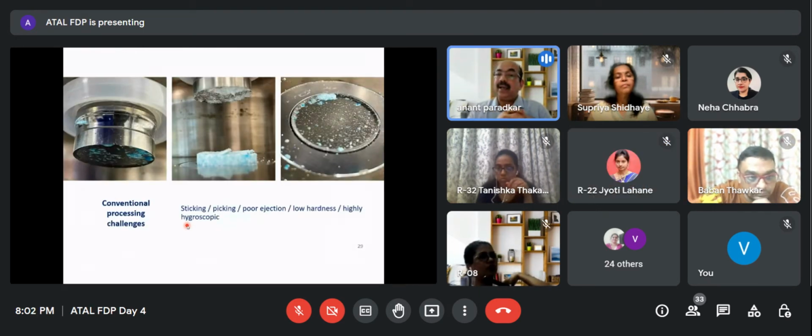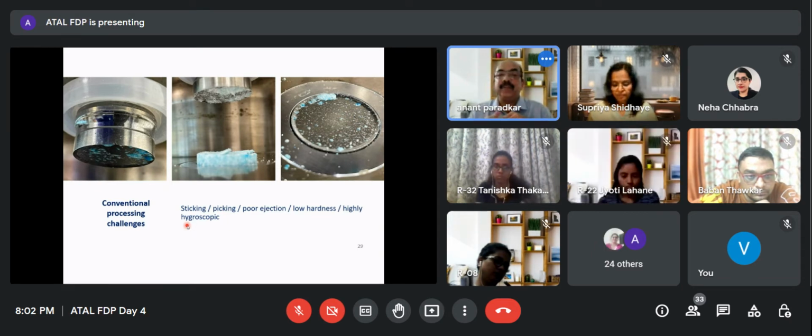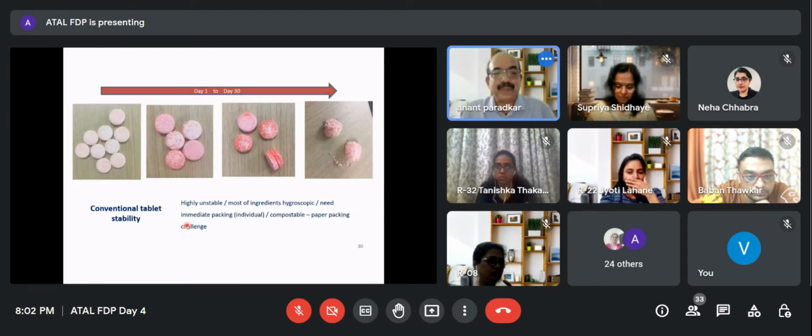If you try to make an eco-cleaning product tablet, you will find these types of issues, because eco-cleaning tablets are more hygroscopic and contain large amounts of salts and nasty materials. Your tablet machine will be really a mess. All types of sticking, picking, and ejection issues will be there. Next slide, please. And see the tablet.